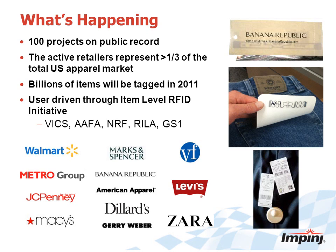For example, we know that there are about 100 projects on the public record for RFID and retail globally, covering mostly apparel, but jewelry and other categories as well, footwear, cosmetics. And we also know that the active retailers represent close to a third of the total U.S. apparel market. That doesn't mean that they're tagging a third of that. One third of the U.S. market is not tagged today, but the retailers that are engaged in active pilots or pilots of significant scale represent a significant portion of the U.S. apparel retail market. And we know that billions of items will be tagged in 2011 for that market.